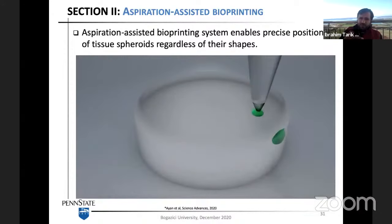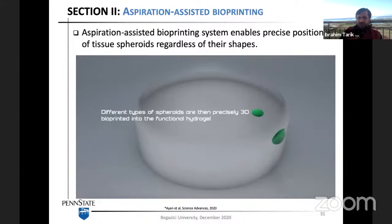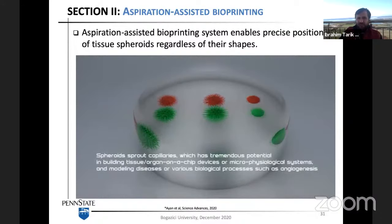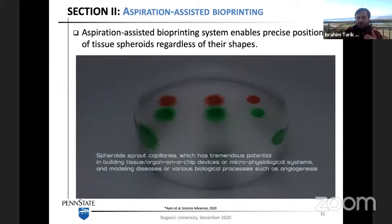And when we put these spheroids, we can precisely print them in 3D, not really 100% freedom, but we have some freedom at least at the superficial layer of the gel. So then these spheroids can sprout out capillaries, and we can use them for different studies.